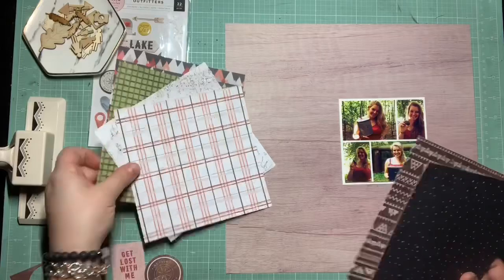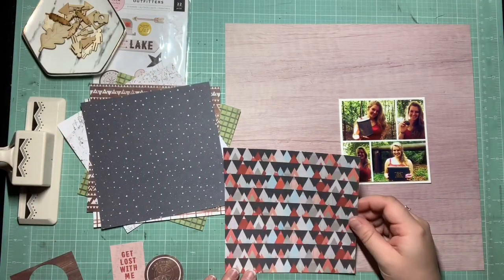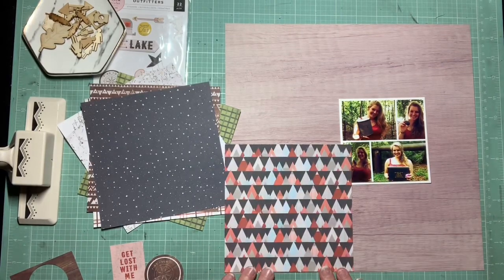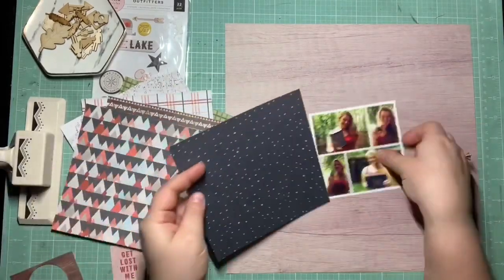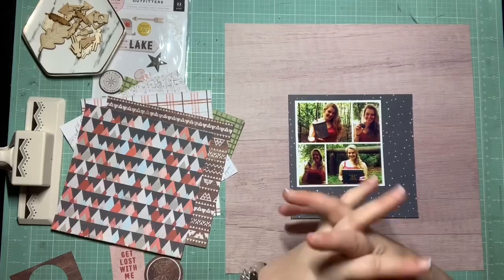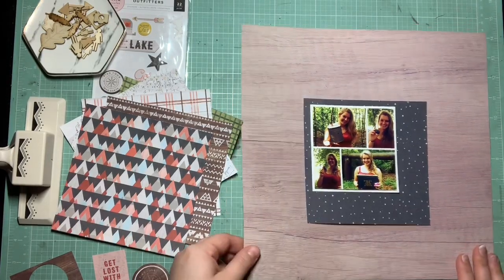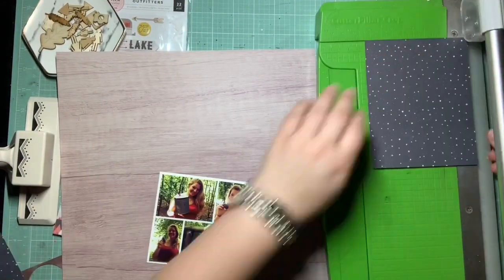But here I am just trying to cut off the perforations for some of these papers that I know I'm going to use the whole thing. And then you can see me looking at this mountain paper. I'm contemplating trying to fussy cut these mountains to use as a border strip. Since a border strip was one of the other elements on Betsy's thing, I thought it would be really cool if I could fussy cut this mountain line to have as a border strip. So I'm thinking about that.